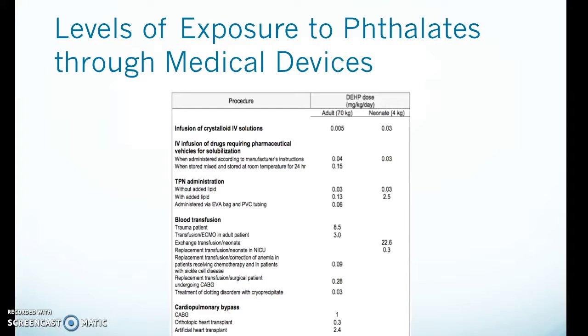As an example, I will use the infusion of a crystalloid IV solution, which is just a normal saline IV. If an adult weighing approximately 70 kilograms, approximately 154 pounds, gets an IV when they go to the emergency room, they would be exposed to 0.005 milligrams per kilogram per day. However, if it's a neonate getting the saline IV, they would be exposed to 0.03 milligrams per kilogram per day.